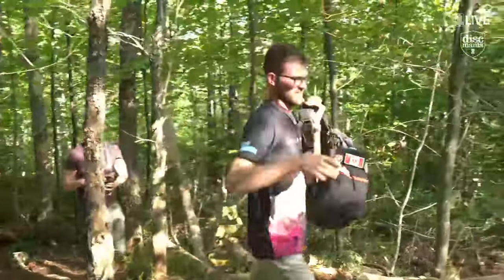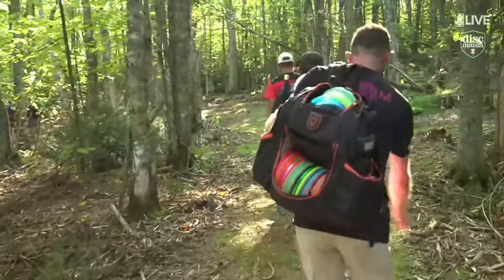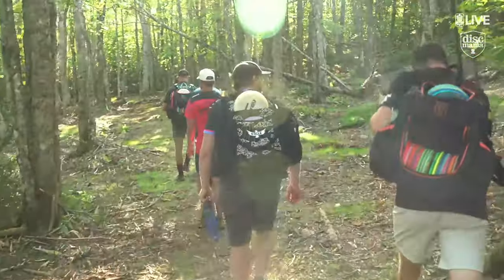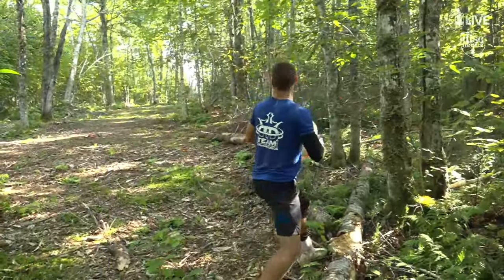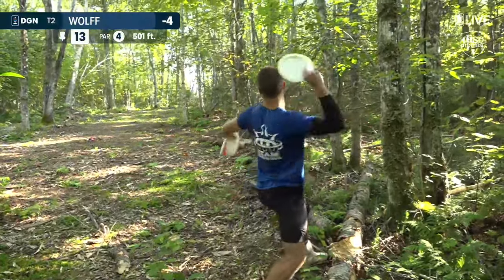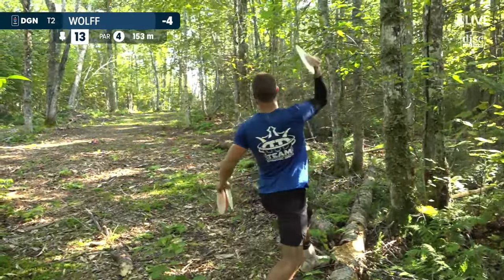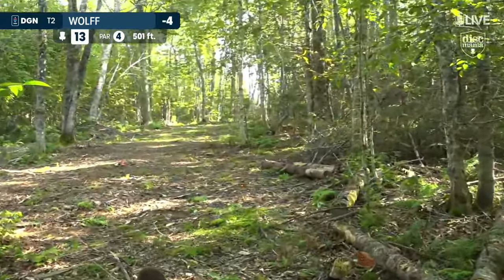Look at this one. Thomas just making it look easy. What I have to say about Babcock, too, is he's one of those players that started touring and grinding it out week to week when he was below 1,000 rated. He was committed to the craft of becoming the best player he could be, and he is definitely starting to reap the benefits.